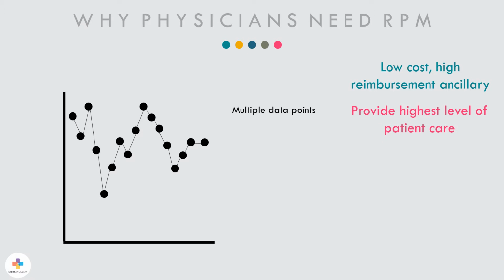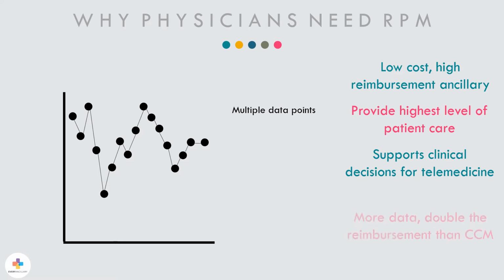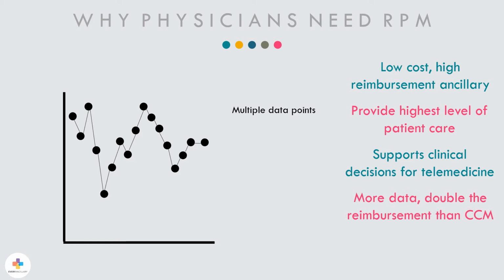Remote patient monitoring is a perfect complement to telemedicine as it provides recent physiological data to support clinical decisions, even more so than chronic care management, while generating more than double the reimbursement. The program has proven to be successful at improving patient outcomes and patient satisfaction in numerous studies.